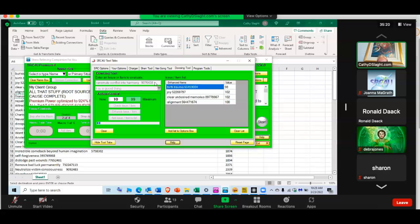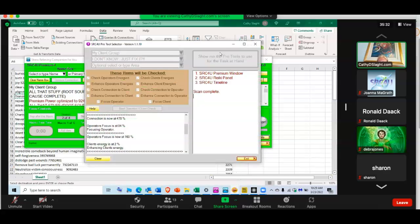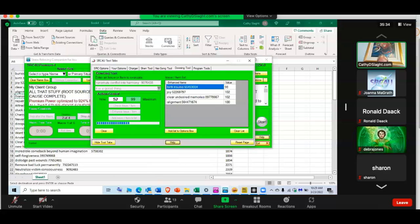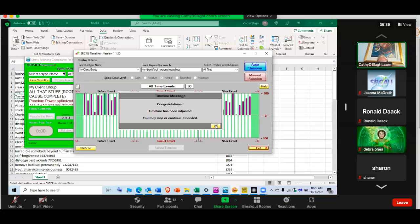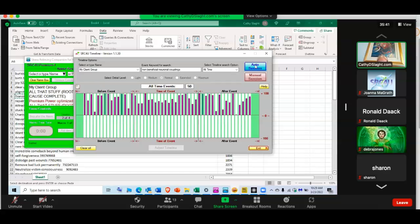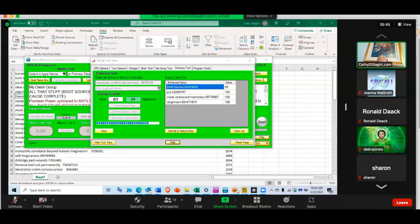Now we got a little stress here with transmuting conflict into harmony. Let's just look at that. What have we got in here? Why don't we put that in the Reiki? Let's also see where we are with the timeline. Okay, so what you can do, let's just go in and look again. Run that a few times.